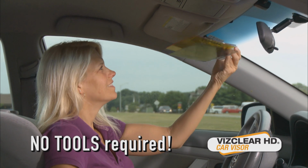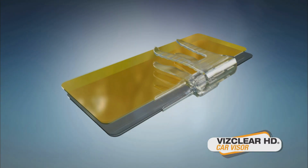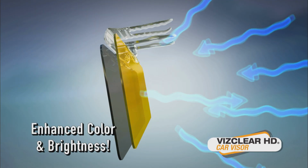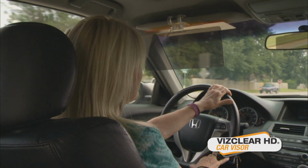No tools required. Simply slide VIZCLEAR HD on any car visor and it's ready. VIZCLEAR HD combines light diffusion and color refraction technology to diffuse glare while enhancing color and brightness, creating a high-definition visual perspective you need to see to believe. I can't believe how clear this is.